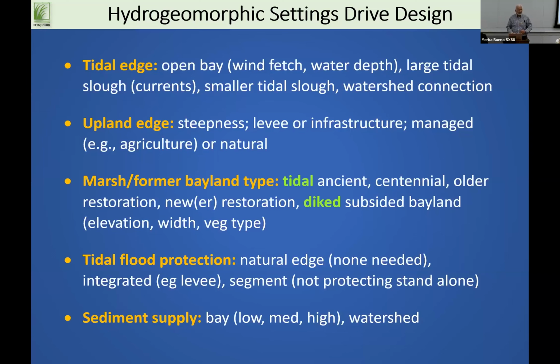And then sediment supply, back to the vertical migration: how much sediment is there? Where are you in the estuary? You think with sea level rise at big shallow mud flats, the deeper the water gets, the less energy for a wave of the same height to resuspend sediment. And so that sediment will become less and less available with sea level rise, assuming the mud flat doesn't change. And then, do you have watershed sediment in the systems anywhere?